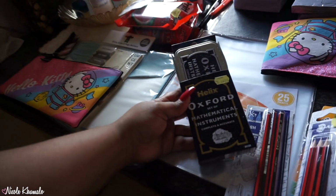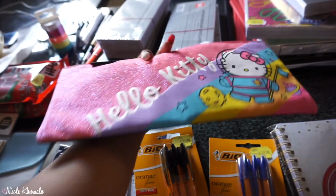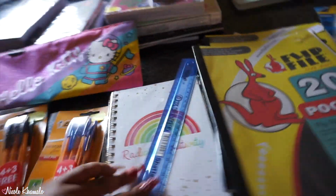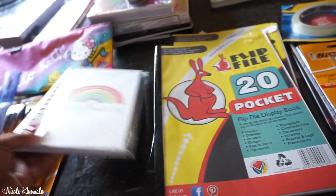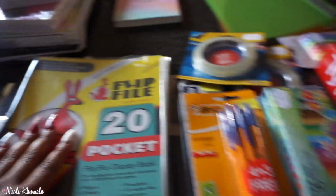She got a math set. She got 2 packs of pencils, 2 packs of pens. It's a lot of pens. She got the same pencil case as mine. Super cute. A ruler, a little notebook. This is pretty cool. I love binded books. She got 3, 4, 5 of these with files. Another pack of pens, another pack of pencils, and this set of charcoal pencils.